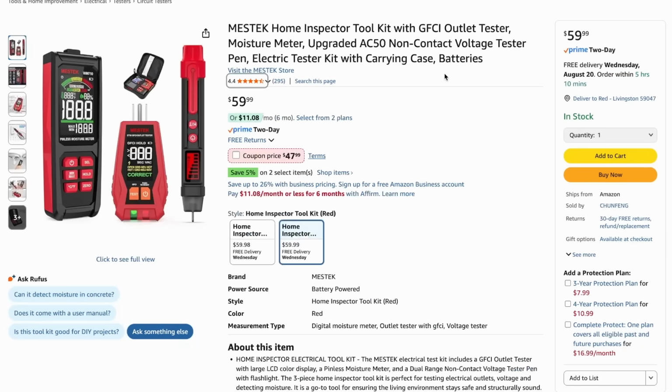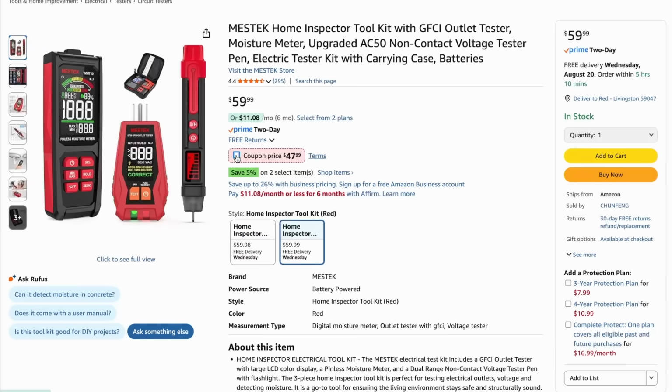All right, then we got the Mestech home inspector tools. You got a GFCI outlet tester, a moisture meter, a non-contact voltage tester, an electric tester kit. You get the batteries and everything, plus the case it all goes into. So for all your little testing around the house, or around the RV or at the cabin or whatnot, this is a great one. It's $60, but it's on sale. Again, coupon price. Come down here, clip your coupon. That's going to knock $12 off the price.